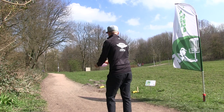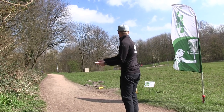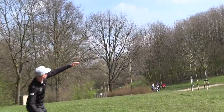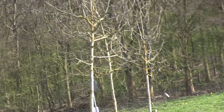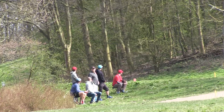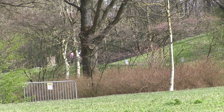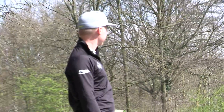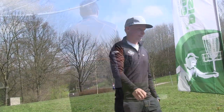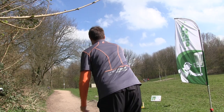And Pasi is going for the roller too. Looks great. Hit the line, but hit the pole, the OB pole, I think. It rolled OB. Really unfortunate. He did actually hit the pole. Did you see it? Yeah, the small one. I think I was standing right there in first position.